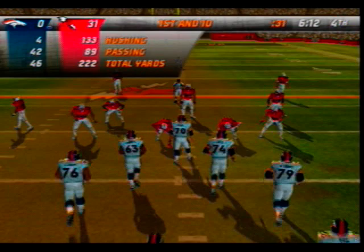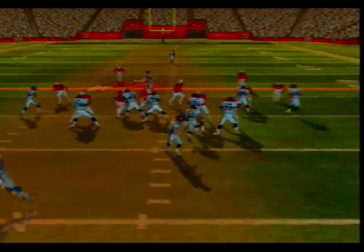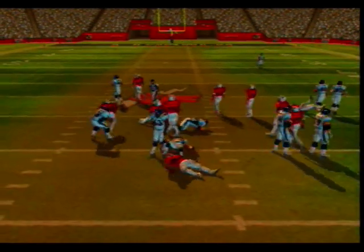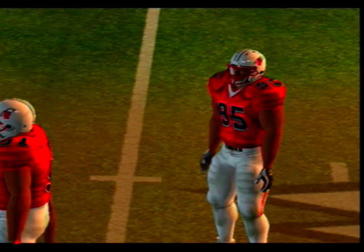He tucks it away. Going to spot this one at the 40-yard line. He's in on that stop. Gets cleared into a tackle by number 6.